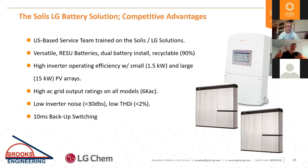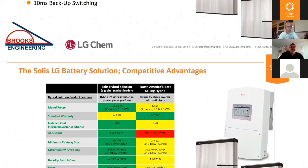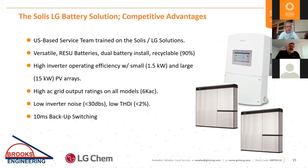You've got a US-based service team that's trained on the LG solutions. You've got a great battery to work with here, 90% recyclable, dual battery installations, all possible. And so it's got some, I think, some advantages over others.